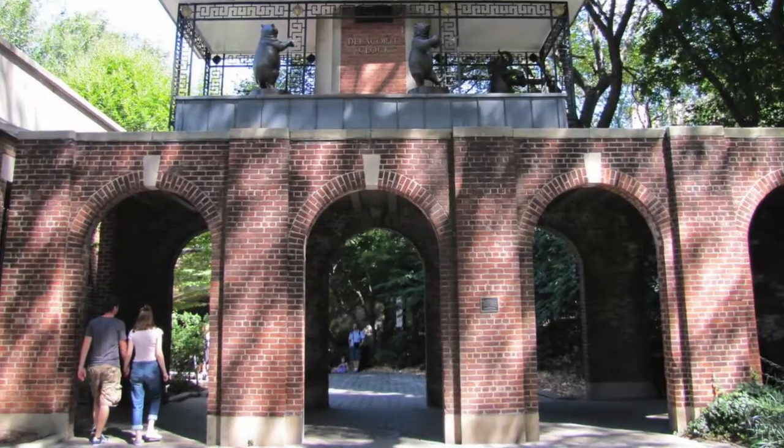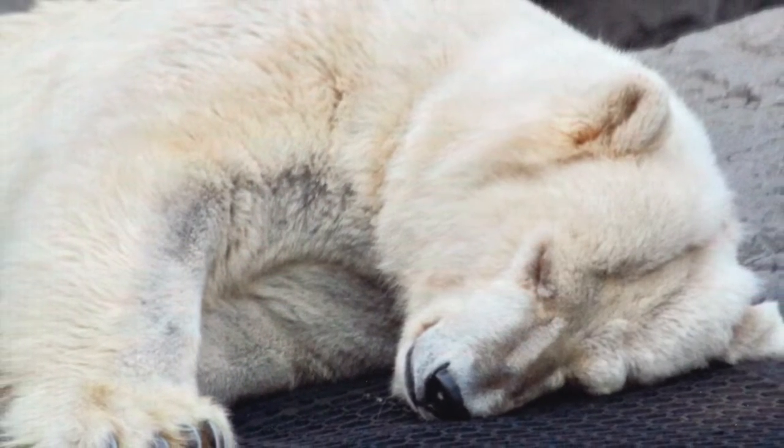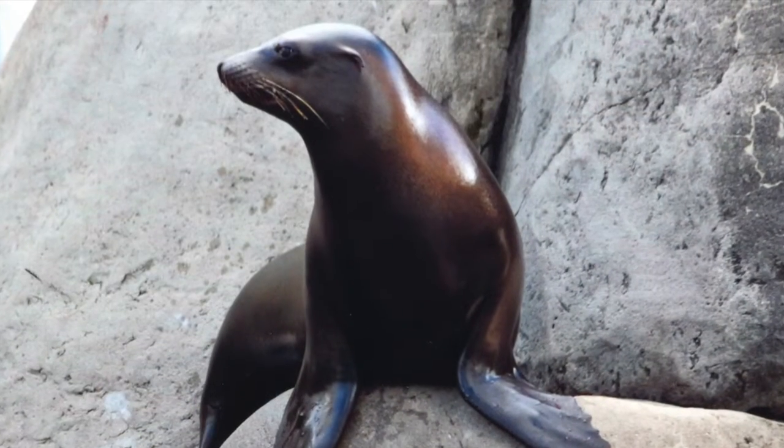Later that day, we visited the zoo in Central Park, where, among other animals, we saw polar bears, penguins, and seals.